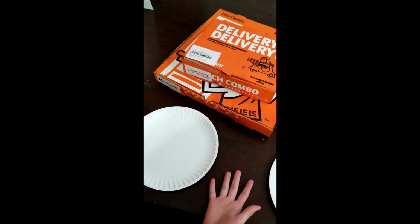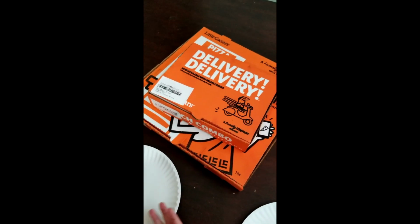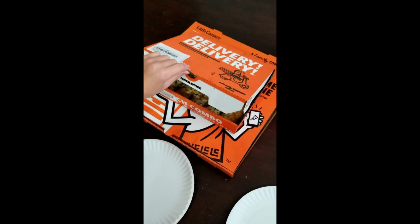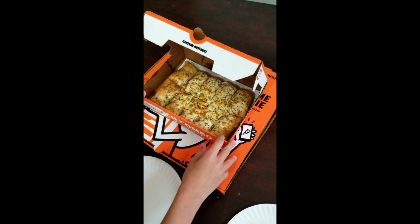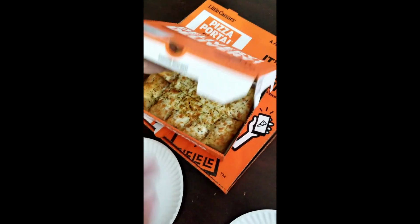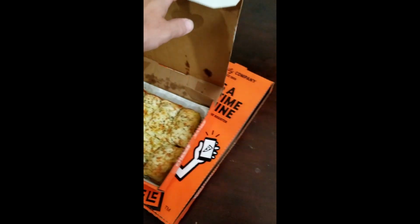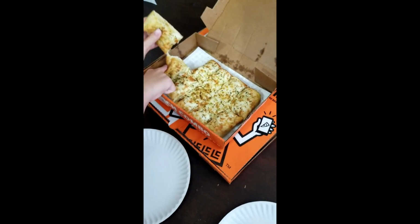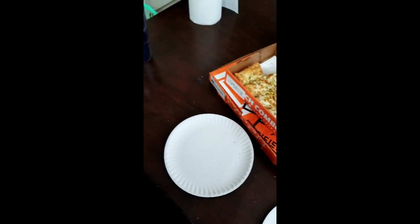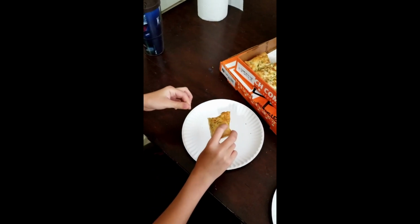Today we're gonna be trying out this new Little Caesars pizza called the Fanceroni, and we have some cheese sticks right here. This is cheese bread. We've never actually had this. I don't ever remember seeing it. Look, we're gonna do this one. Let's not get too much cheese, but I'm gonna try it. All right. Mmm, that tastes good.